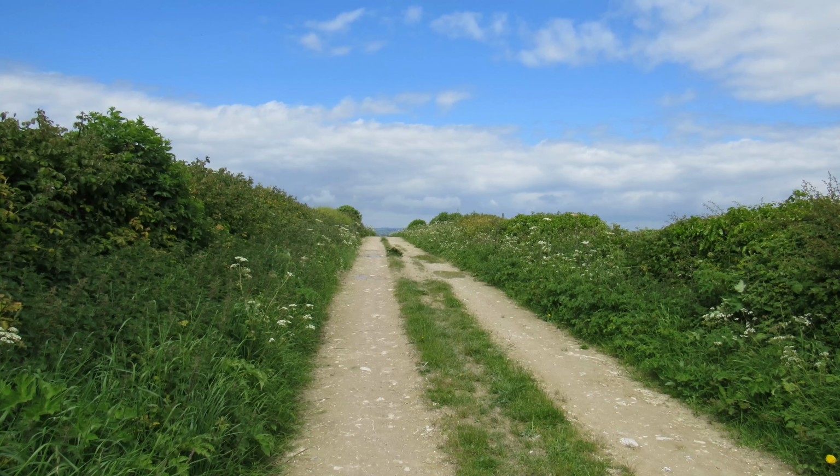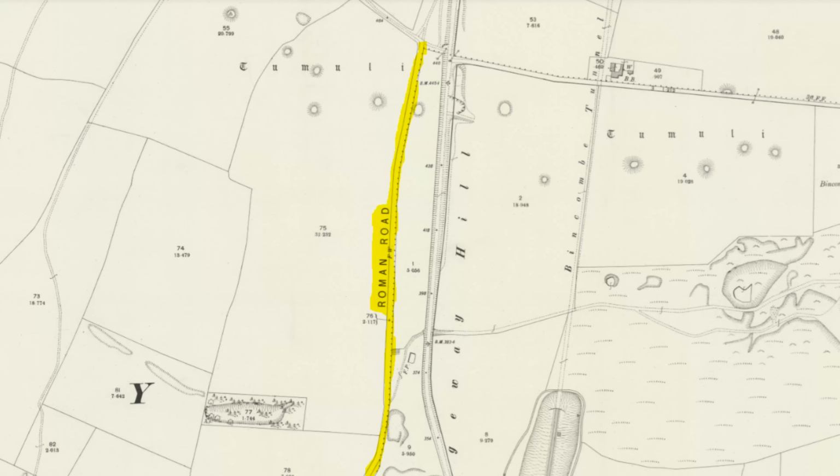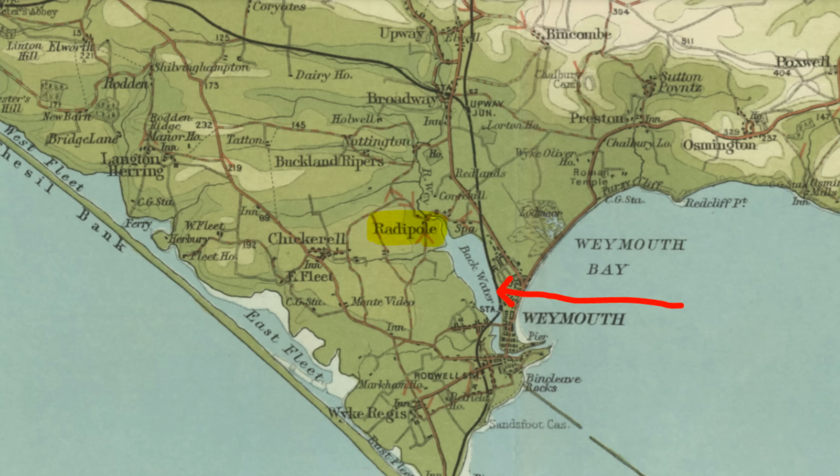Well, this is as far east as I'm going to go on the route, and now I'm going to start heading south along an old Roman road. Indeed, it was the road between Weymouth and Dorchester. The Romans used an inlet where the River Wey drains into the sea to access Radipole Lake, which they used as a port. Now the road also runs parallel with the busy A354.